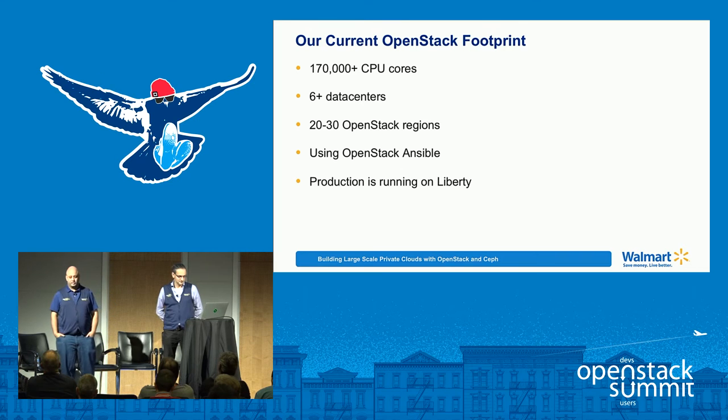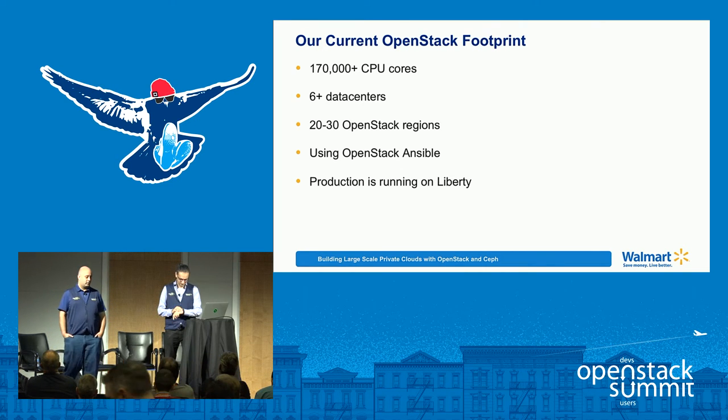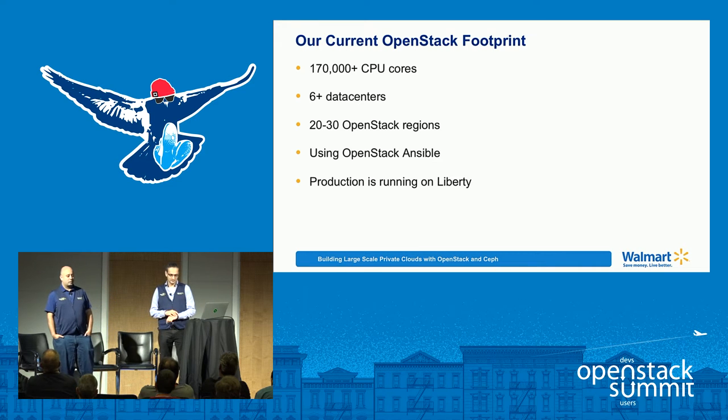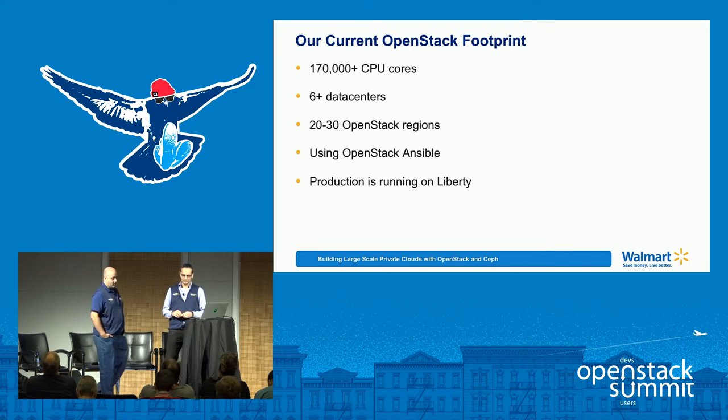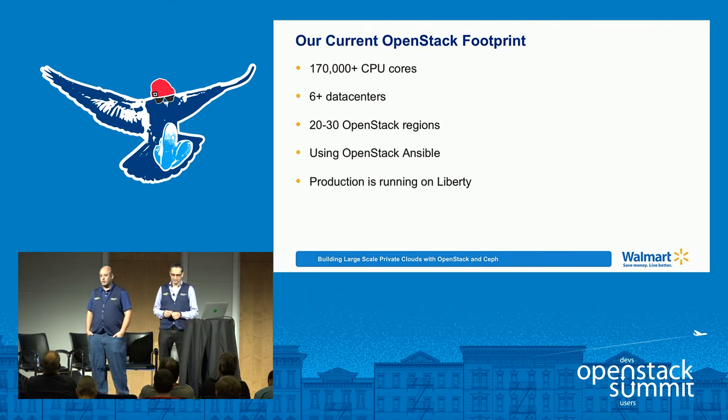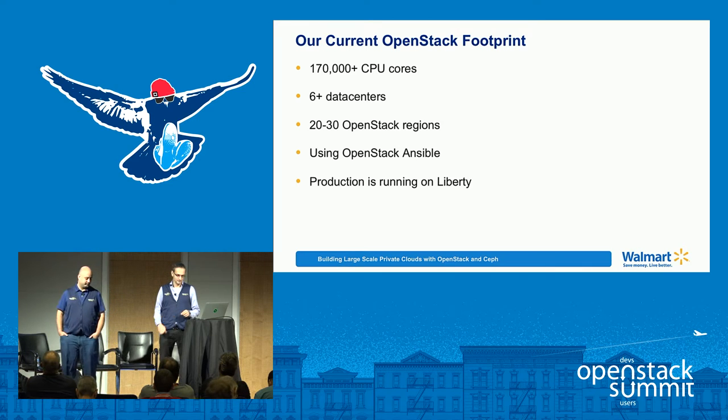We use OpenStack Ansible for deploying and managing our OpenStack. We actually have two core contributors on OpenStack Ansible, Jimmy McCory and Michael Gugino, and our production is currently running on OpenStack Liberty.